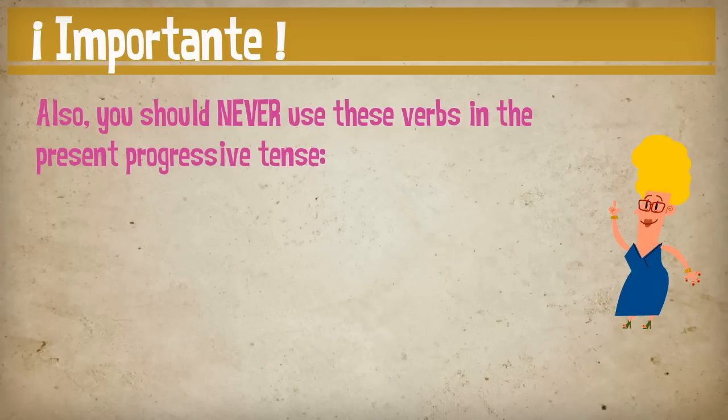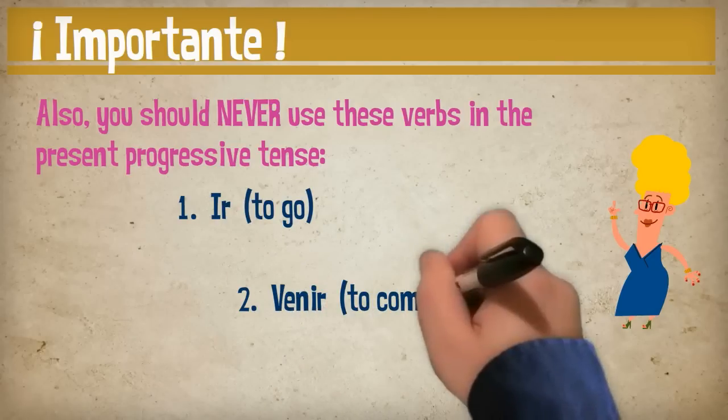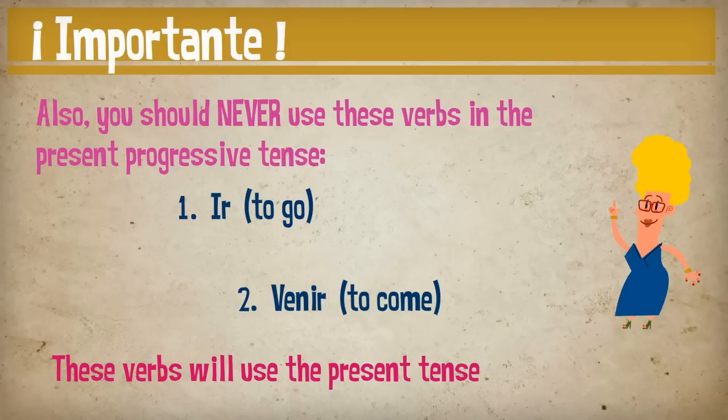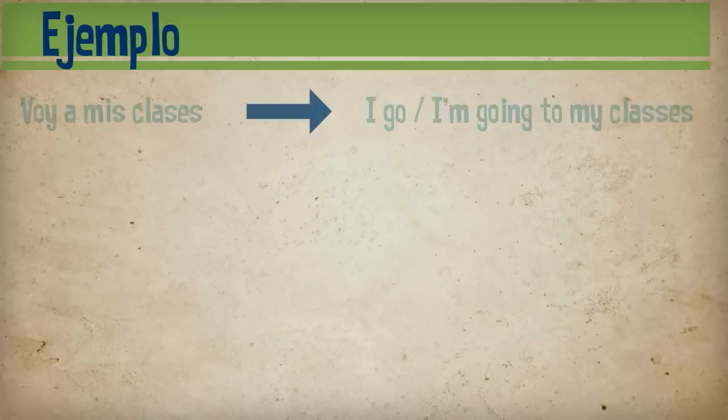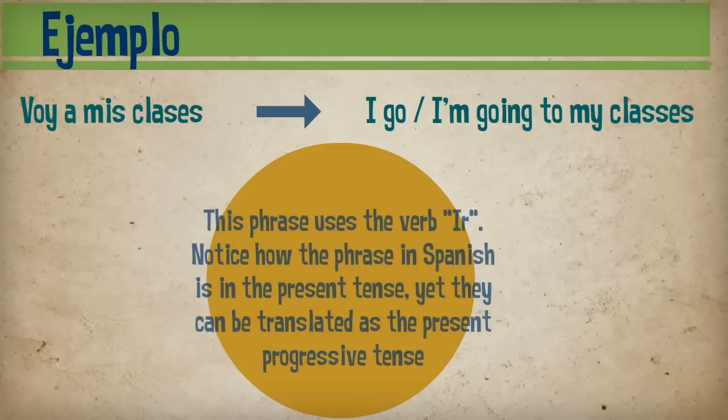Also something to remember, you should never use these verbs in the present progressive tense. The verb ir and the verb venir. These verbs will use the present tense. Some examples are, voy a mis clases, which means I go or I'm going to my classes. This phrase uses the verb ir. Notice how the phrase in Spanish is in the present tense, yet they can be translated as the present progressive tense in English.